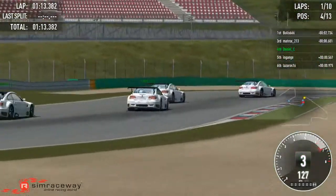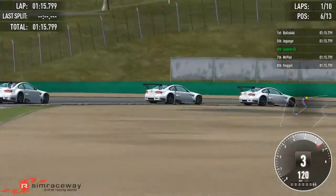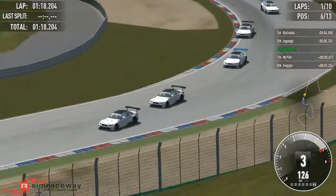And personal contact, and Jones takes a bit of a nudge, and he's able to really hold on to the car. That's the best car control I've seen for quite some time.